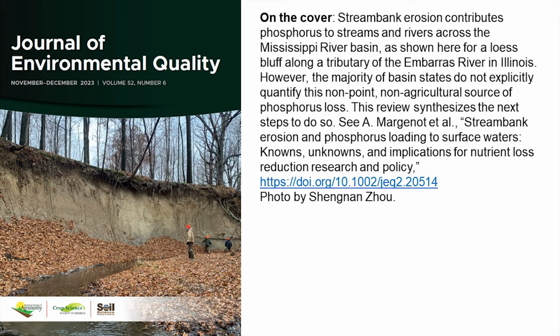And if we hone in on this, this is from the upper Embarras. This is on Polecat Creek, for those of you who know Coles County. It's a bluff that is sloughing off, and it's sloughing off because of the small creek in the foreground that is chewing away at the bluff. And so as a bit of background here that I think a lot of you know, streams meander.